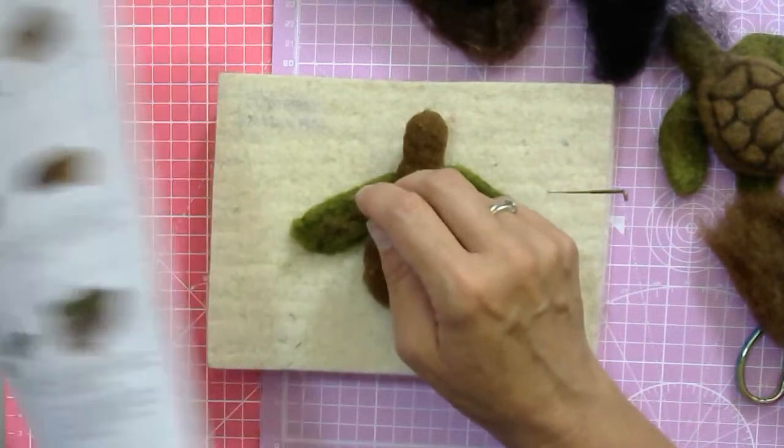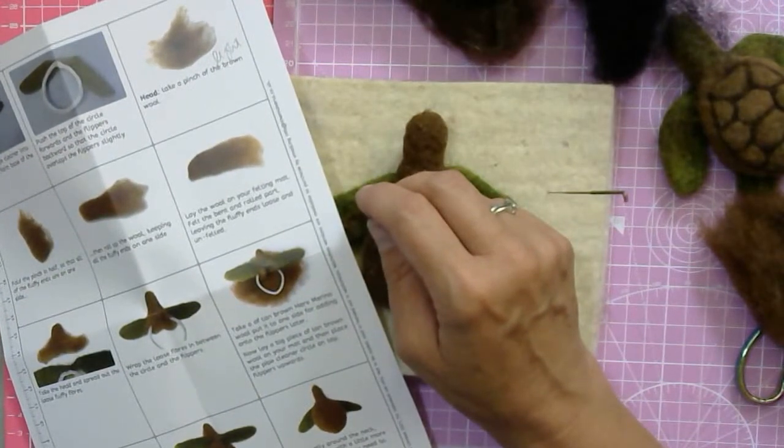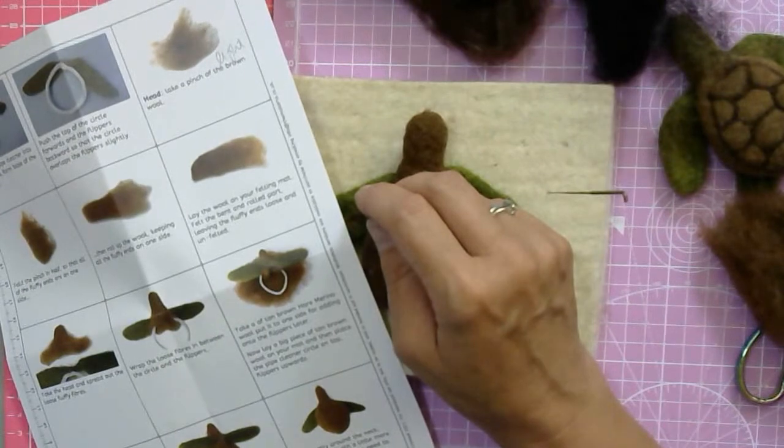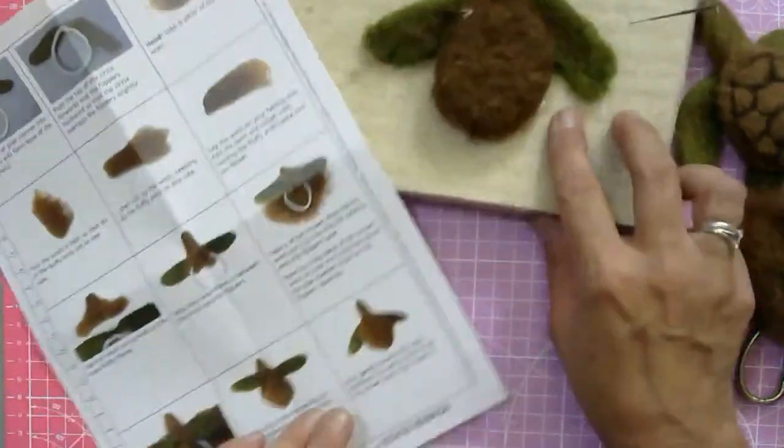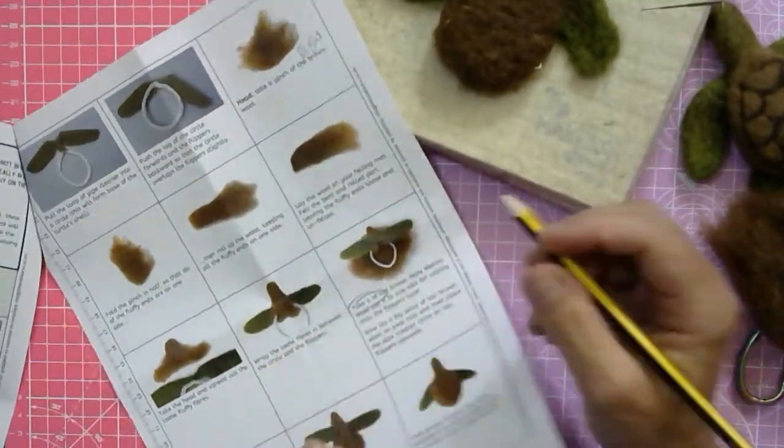I just have to check. So take a ton of the brown. There's a spelling mistake there. I can't actually. Okay.